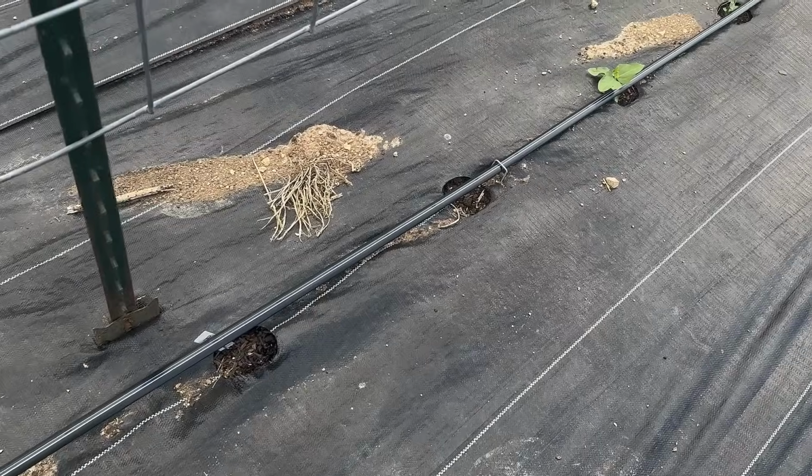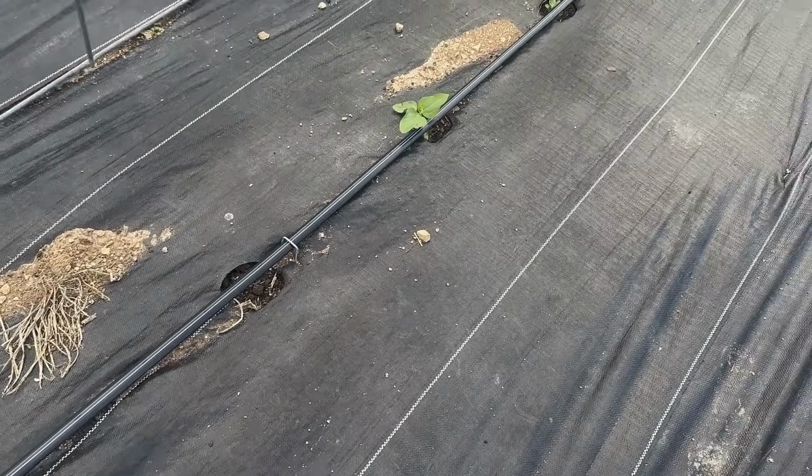So the first thing we're going to do is reseed the row that has our purple hull peas. Some of them did not germinate, which is fine. I've soaked some purple hull peas, and let me show you in this row how things are going, and then we're just going to fill in the open spaces. You can see the first 2 holes didn't even germinate, which is fine.